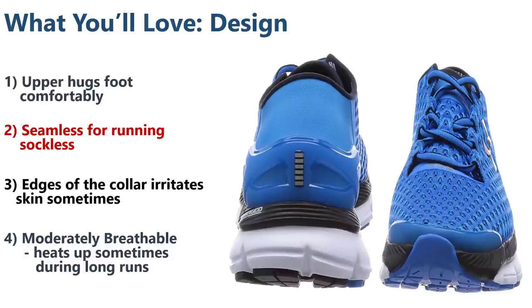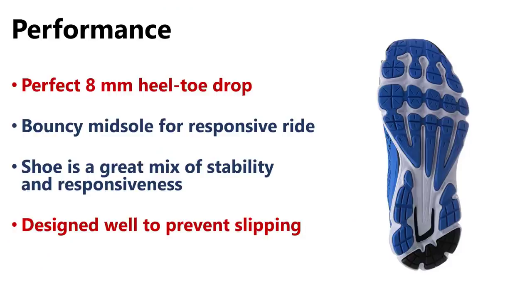However, the edges of the collar do rub against the skin, calling for an occasional timeout sometimes. The shoe is relatively breathable, but the feet do tend to heat up sometimes during long runs. I found that the running performance is great with these shoes. The 8mm heel toe drop is perfect.